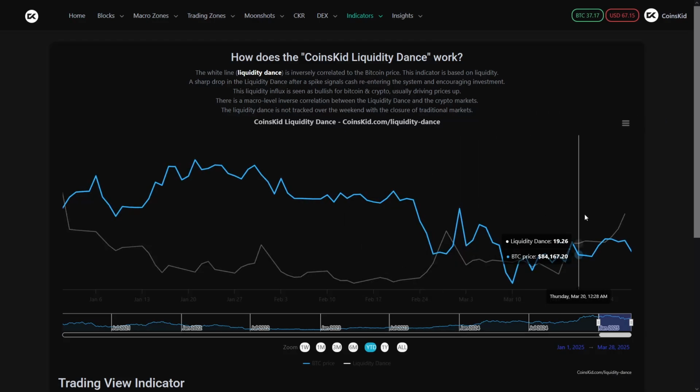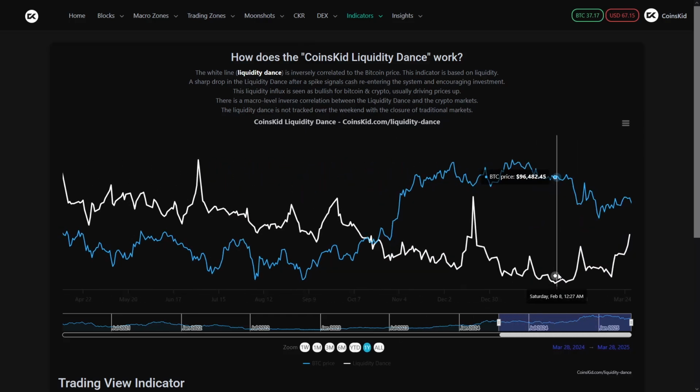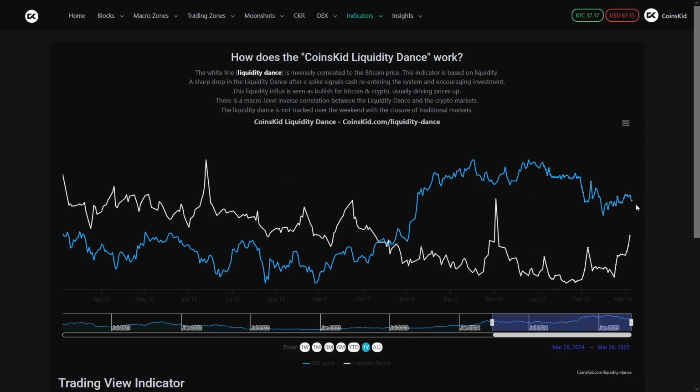So what is happening right now in liquidity dance indicator that technically is bullish? Basically, it's really simple. We've got liquidity leaving the market. So every time we see a spike up, and if I zoom out right now to a year, every time we see a spike up, it's actually a window of opportunity where you'll see crypto XRP come back. But once this spike rolls over, just like it says here, a sharp drop in liquidity dance after a spike signals cash re-entering the system and encouraging investment.